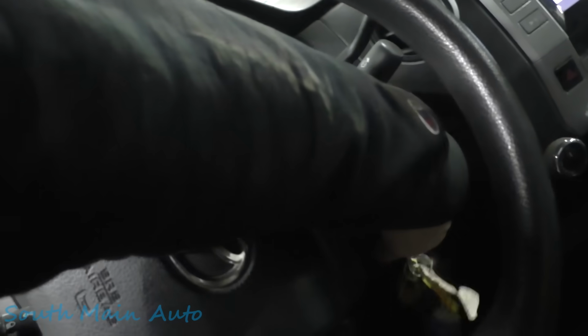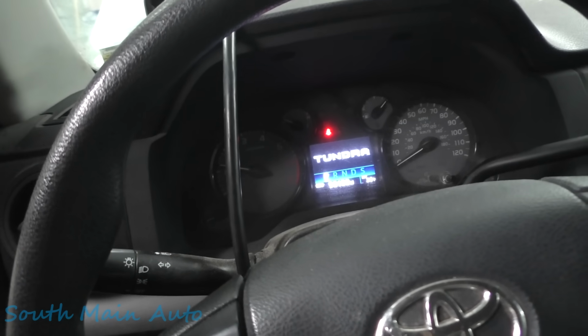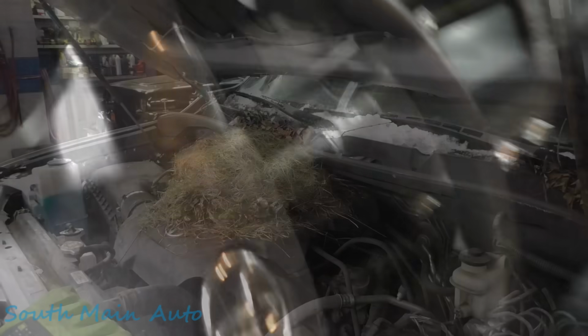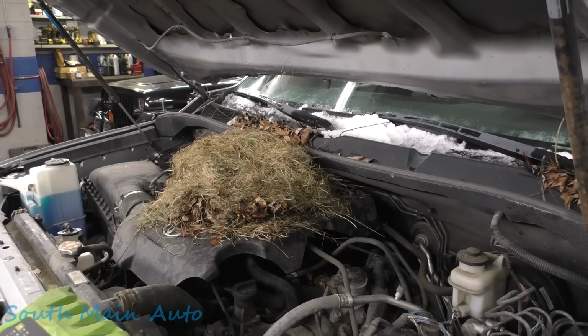Let's see, can we reach the key? I'm turning the wheel. Oh, hey, it's that guy. All right, good, it runs. I guess before we go for a rip, probably ought to remove this so we don't catch on fire. Put one of these things on.